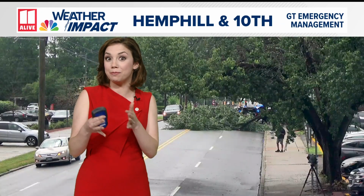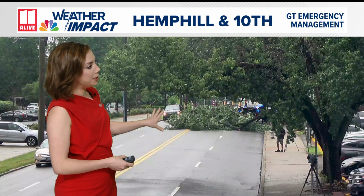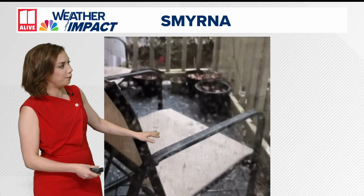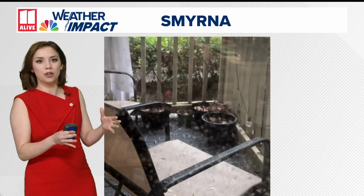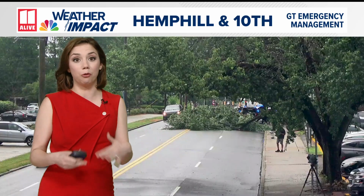Some of those storms that have really pulsed up produced some small hail and also some downed trees. This is one of those downed trees in Midtown this afternoon, Hemphill and 10th. Georgia Tech Emergency Management sent me this photo that's across 10th Street there. Also out in Smyrna, some small pea-sized hail falling this afternoon. And that just goes to show you the intense nature of what we call pulse-like thunderstorms. They pulse up, they produce some hail, they down a couple of trees, and then they rain themselves out, and then we get to do it all over again.